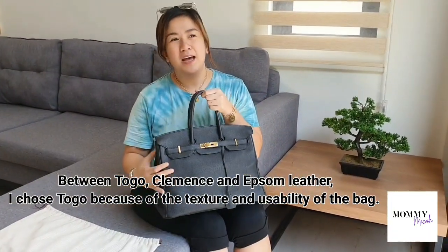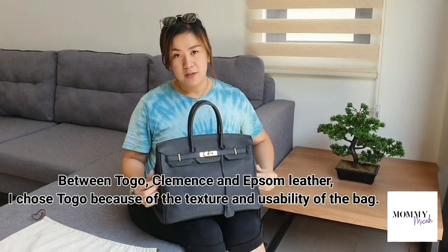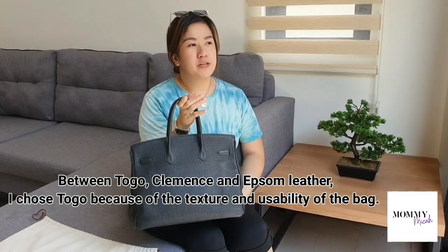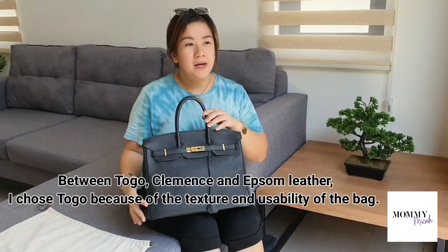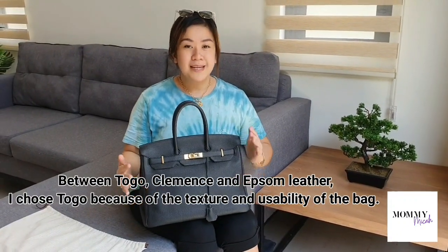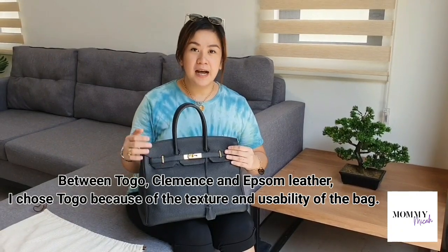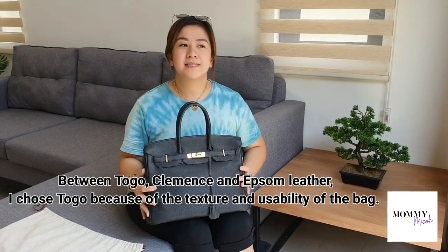I like its feel. I don't like the hard ones because I want it soft to the touch. And I like the concept that I don't need to be too careful with the bag. When something is too delicate, you won't use it because you'll feel regret when signs of usage appear. But with the Togo bag, you can really grab it when you're going out or traveling, you can use it. So that's what I like about this.